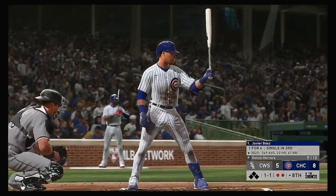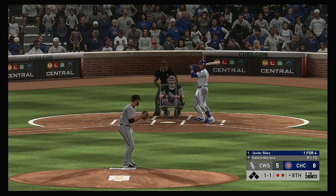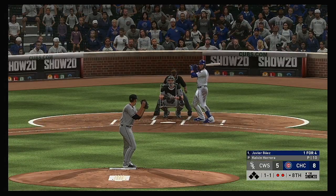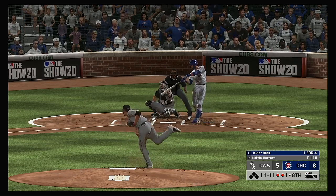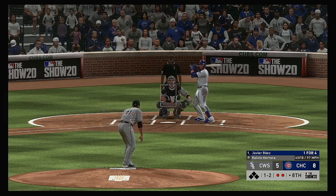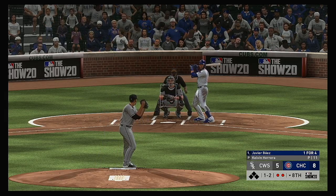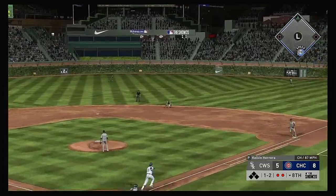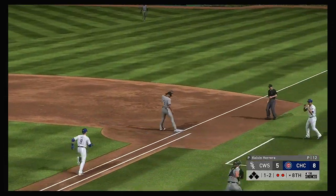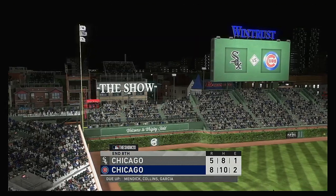And that brings up Javi Baez. He comes into this appearance in the midst of a 1-for-4 day. The 1-1 home. The count is 1-2. Hits this one hard the other way. And eight innings have come and gone now as the inning is over.